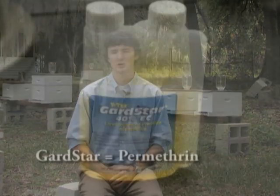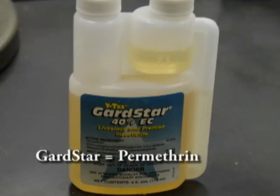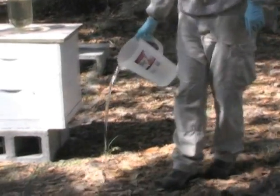The second pesticidal control is permethrin, which is the active ingredient in a product called GuardStar. GuardStar is mixed with water and applied around the colony. Now, the GuardStar will go into the ground and it will kill the pupating small hive beetles. The problem with pesticides is both of these pesticides hurt bees. Permethrin kills bees outright, so you need to be very careful how you apply it. And Checkmate Plus causes many sublethal effects on honeybees that we are only just beginning to discover.